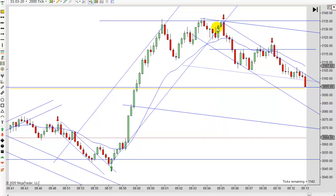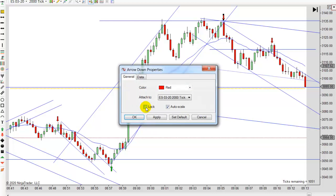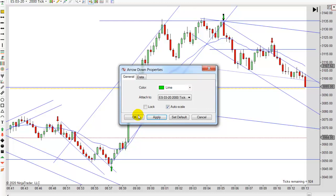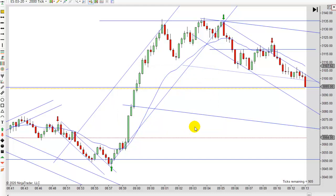I'm just going, I'll leave that. This one should at least be green, I guess, but I didn't like it when I was watching this thing live. There's actually a second entry short right there, but you definitely can't go short there with the trend line still in play.